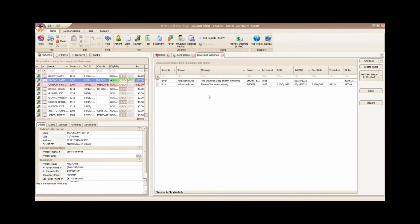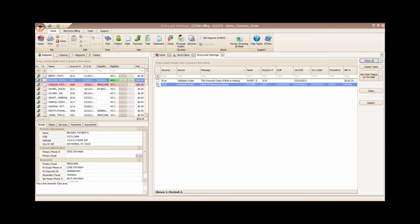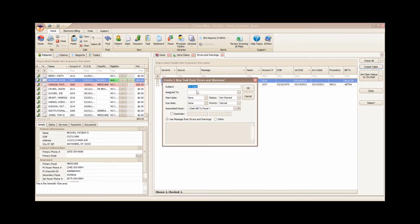So we have an action edit validation rule set up in the program to check for any data fields that are missing. And you, of course, can add more to it. You can click here and hyperlink back into the claim and fix what's wrong and keep that one in the batch. Or place it on hold and take it out of the claim ready to submit status and come back and fix it later.